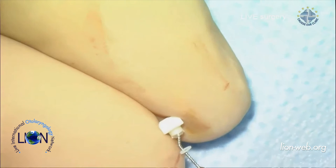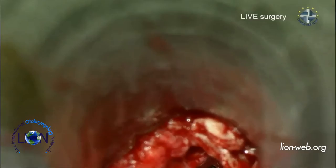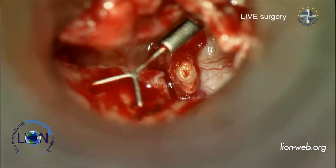And now I will put it down to the foot plate and I will attach the bend, if I can, to the stapes. We'll see if it's possible. It depends on the mobility of the stapes. I still think the stapes is quite mobile, hypermobile, so we'll see if it's safe or not to do it. All right.